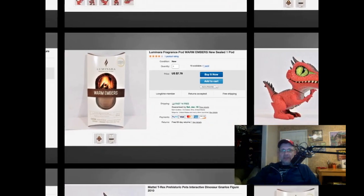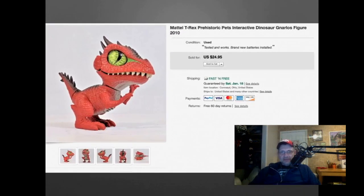All right, so this little guy, he's just a cute little dinosaur. Okay, the internet went really slow when YouTube was buffering. That's not good. Anyway, I got this little guy at a yard sale or a thrift store for under $1, probably 89 cents if I got him at the thrift store, and 25 cents if at a yard sale. He's a Mattel T-Rex Prehistoric Pets Interactive Dinosaur. His name is Narlos. I believe I got this one in Nashville at a thrift store or yard sale down there.